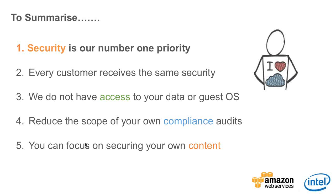What this also means is that because we have such a varied compliance framework, you can use our certifications to reduce the scope of your own compliance audits. So if you need to get PCI certified or you need to get ISO certified, then you need to certify your content inside with your controls. You don't need to certify the data center and the other bits that we do for you. So that leaves you with much more time to be able to secure your own content on the cloud.